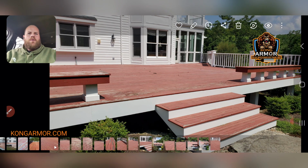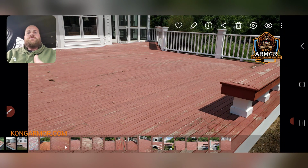We're going to go through here and I'll kind of show you what we were dealing with initially when we arrived on scene to do this deck system. And just peeling paint. And you know, this deck didn't have a lot of restoration.